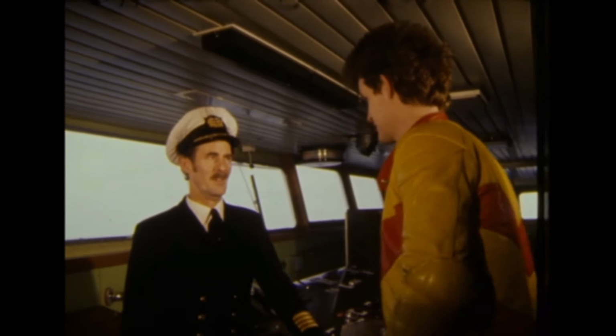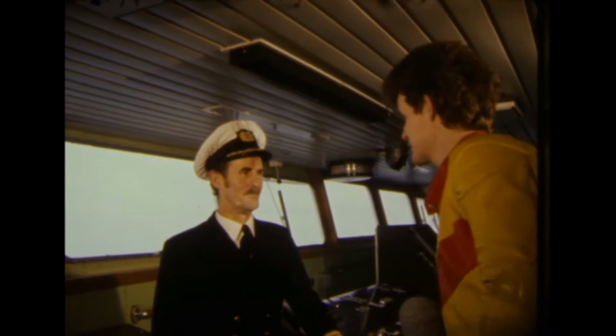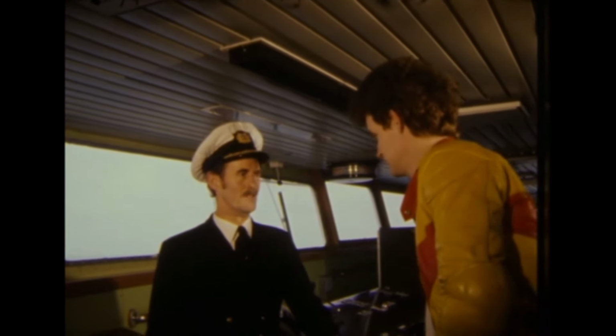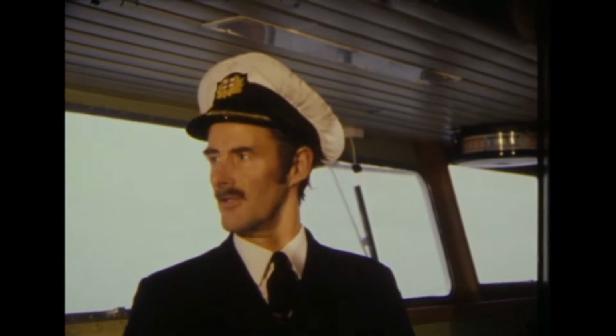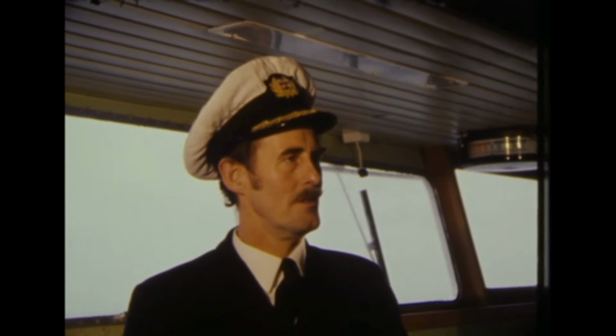This is the bridge of the ship, an area which people very rarely get a chance to see. Could you maybe just tell us a little bit about what is involved here and the various parts? Well, this is the brain centre, or the control. Controls are centred on the bridge, and of course the ship is navigated from here, and it's really the most important part of the ship.